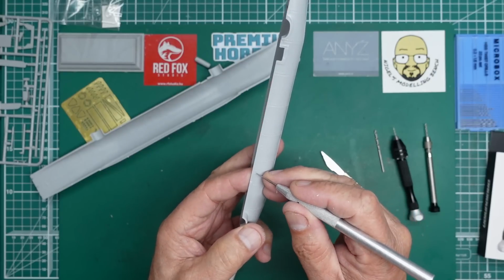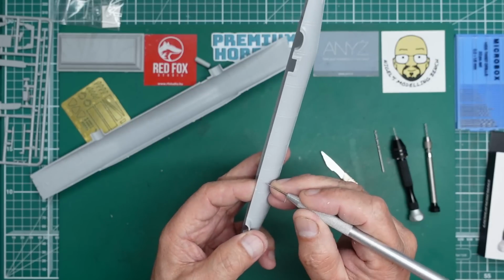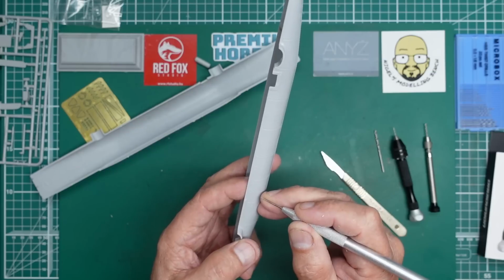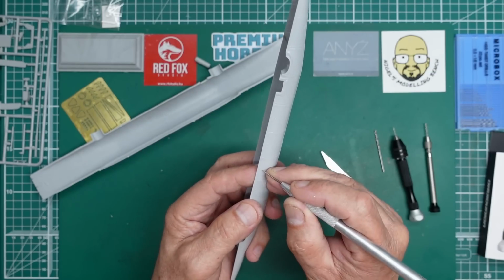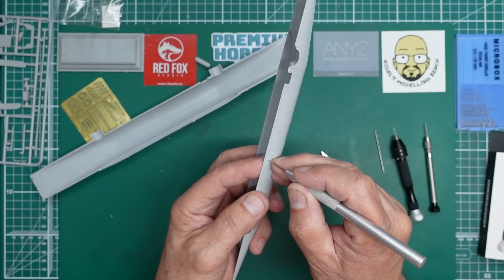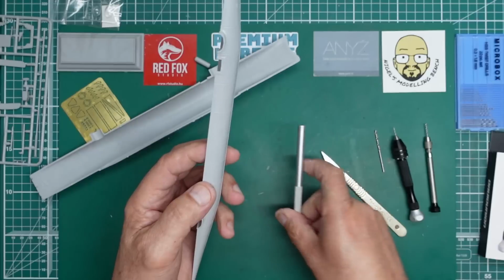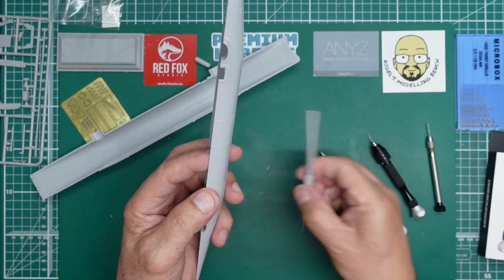So what I'm doing is looking at this hole here, and I'm just visually finding the center as close as I can. Okay, so we'll just do two. I'll do the others off camera. And I know from measuring the clear parts that are supposed to go in here that these are actually 2 mil diameter.